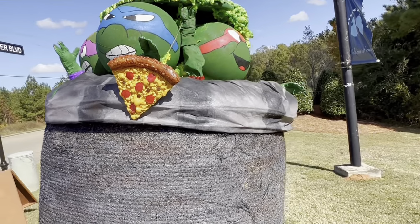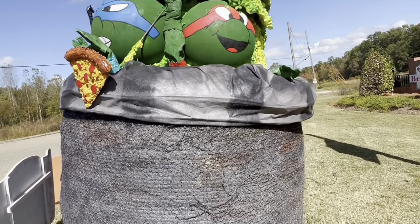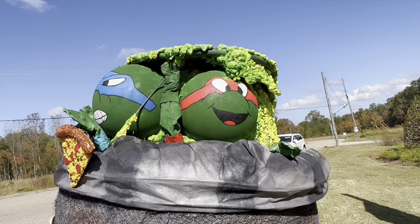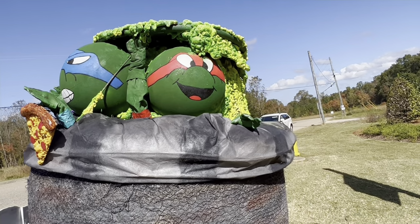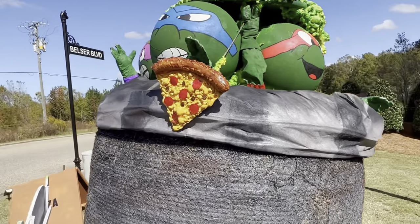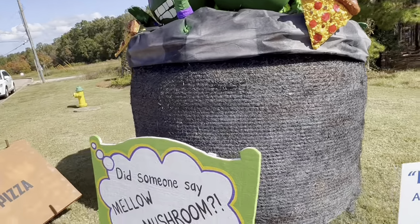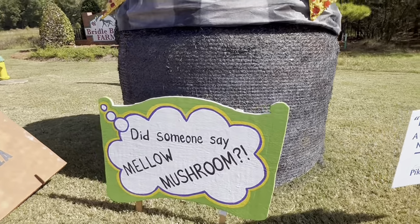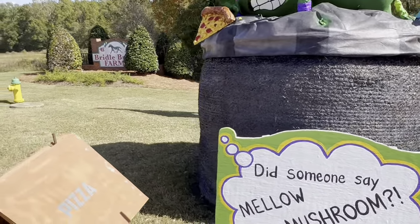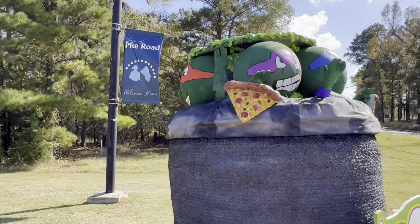Like, this is so cute. This is what my neighborhood did, and it's the Ninja Turtles. They're coming out of the sewer. See the top and the garbage, you know. They did all four heads. They did pizza slices. We're getting a Mellow Mushroom, so it's about Mellow Mushroom. We know the turtles love pizza. So this is super cute, right? Love it.